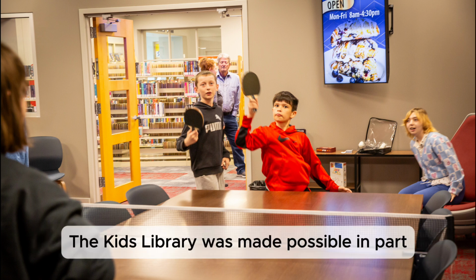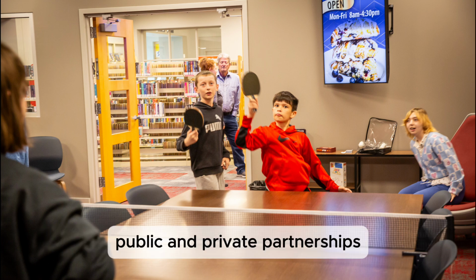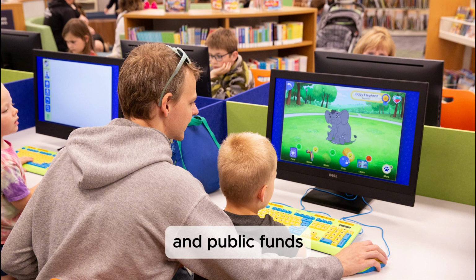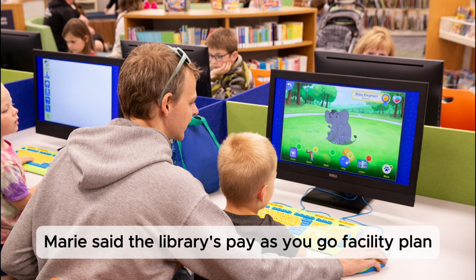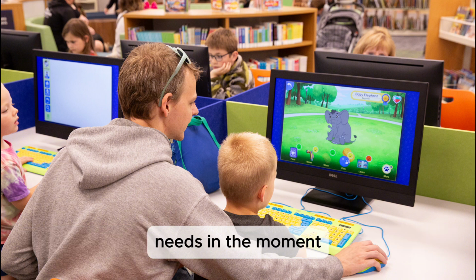The Kids Library was made possible in part through funding from the Topeka and Shawnee County Public Library Foundation, public and private partnerships, individual donors, and corporations, including Advisors Excel, Capital Federal and Security Benefit, and public funds included in the 10-year facilities master plan. Marie said the library's pay-as-you-go facility plan ensures "we're not doing too much at one time and helps us stay on the cusp of what the community needs in the moment."